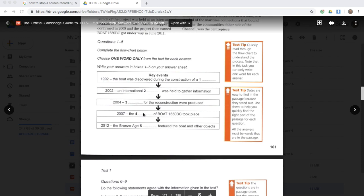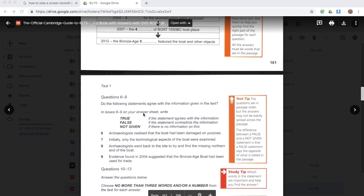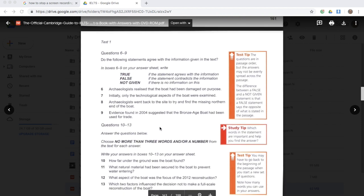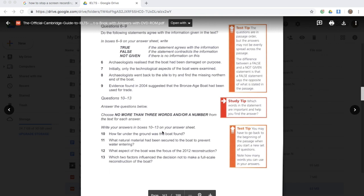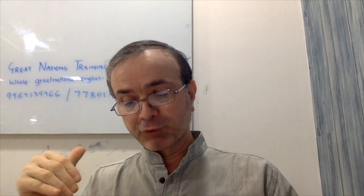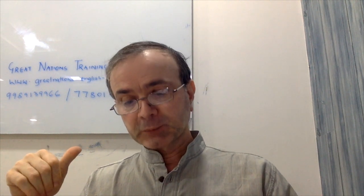The same thing happens with the true, false, not given too. The TFNG questions also go in a chronological order in the passage. And the short answer questions, 10 to 13, four questions, also go in a systematic order in the passage. Which means that if I can find one, it will be easy for me to find the others.